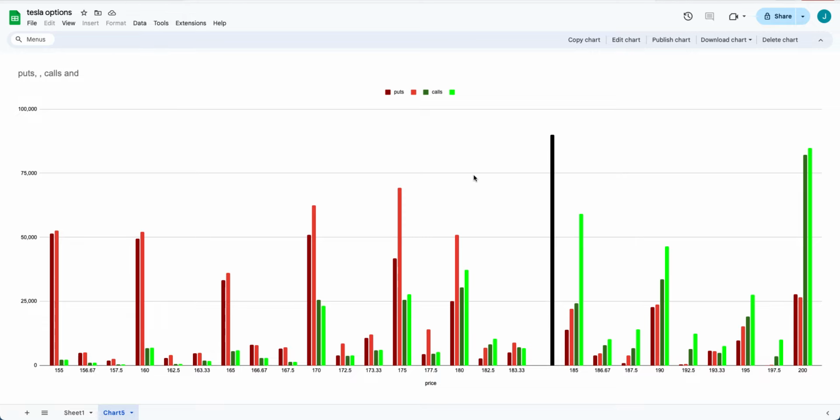So as for where the price action is, if I talk about 180 puts and 175 puts, let's talk about these two first, all right?